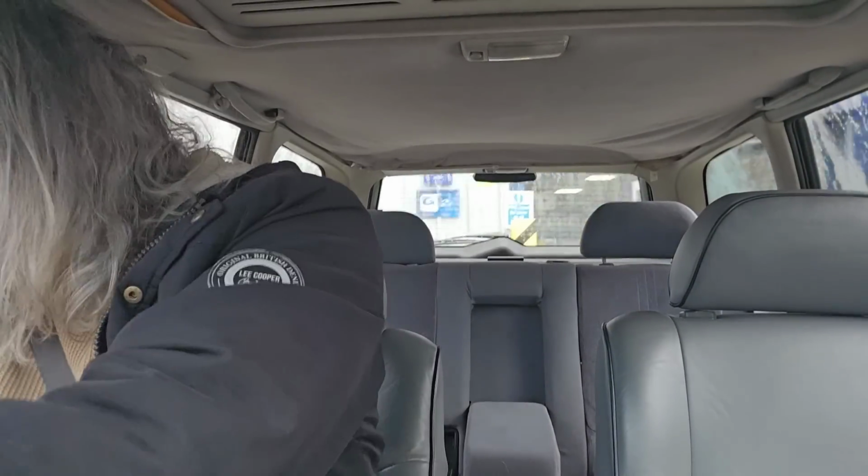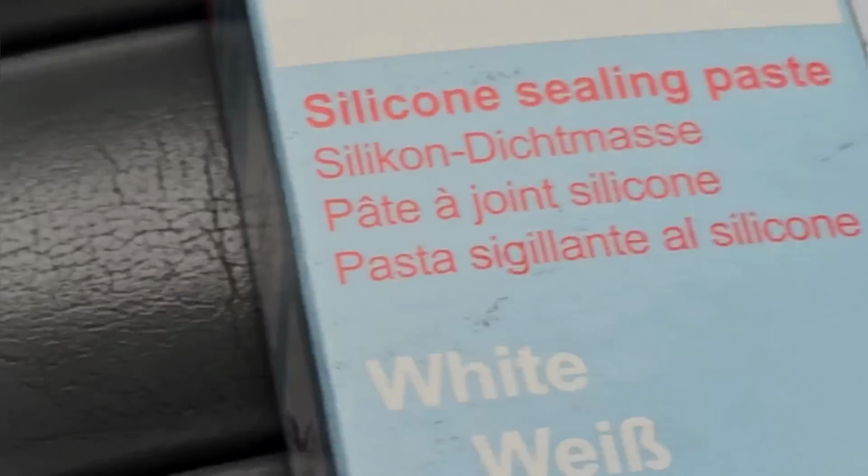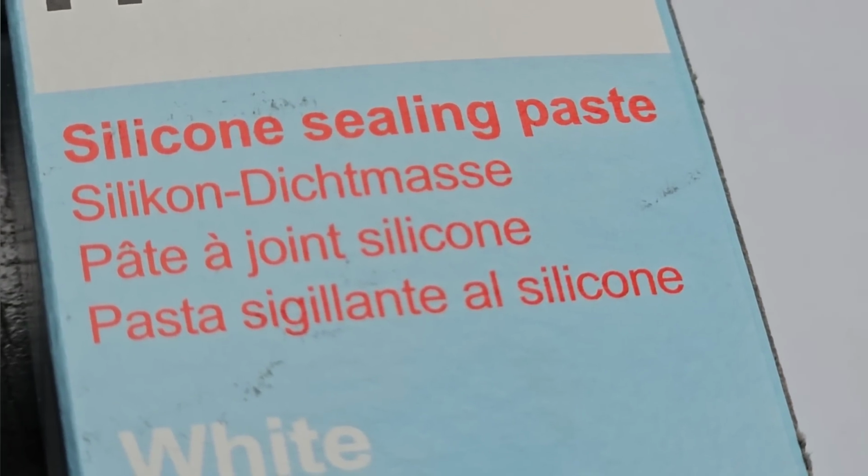Unless I was to pull it. I haven't got any. That means I've got to try and find somewhere else. Obviously. And there we have it. Good. Silicone sealant, or pate, or pasta. Pate, a joint silicone. Good. The job is still on. I was going to say back on then, but it's not back on, it's still on. Because it wouldn't have been an option to leave it as it is, in bits, with oily stuff everywhere, and potential for losing those little bolts.